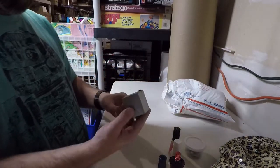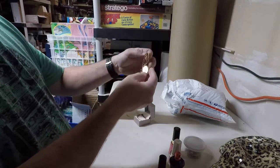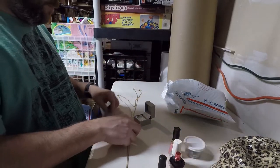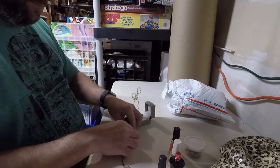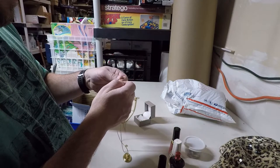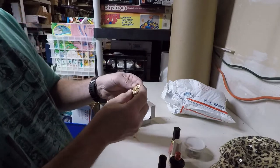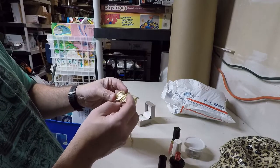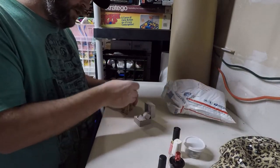All right. Well, what do we got in here? Certainly looks like, wow. Got a gold chain. I'm sure it's not real gold. I would think that he would check that before he sends it out. Although maybe he doesn't. I don't see any markings. And then this looks like it opens up to hold some sort of picture or something inside, maybe. Okay. Interesting.